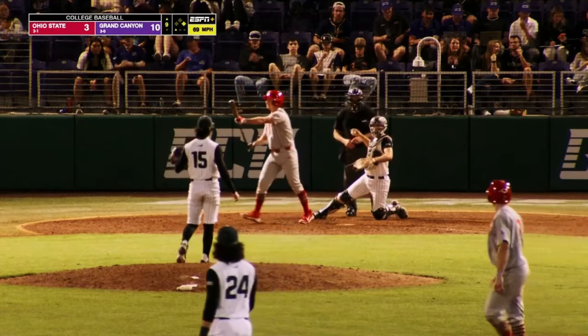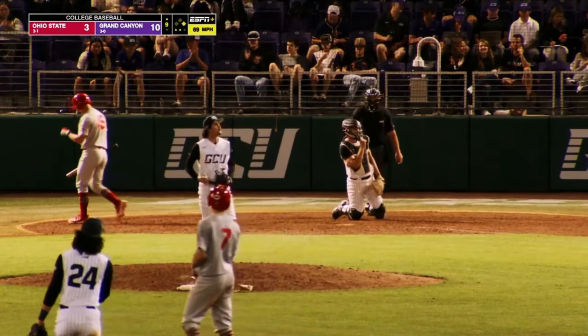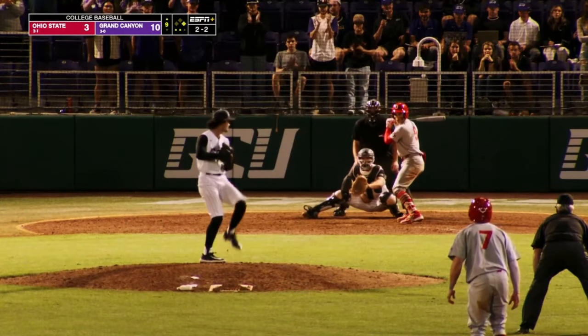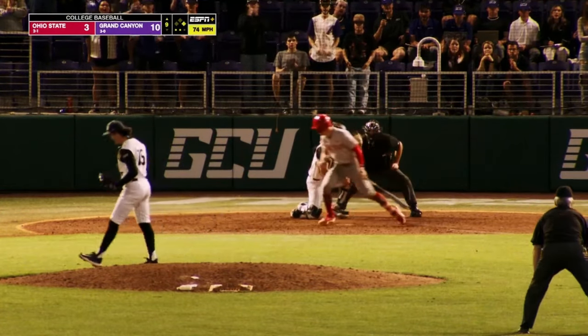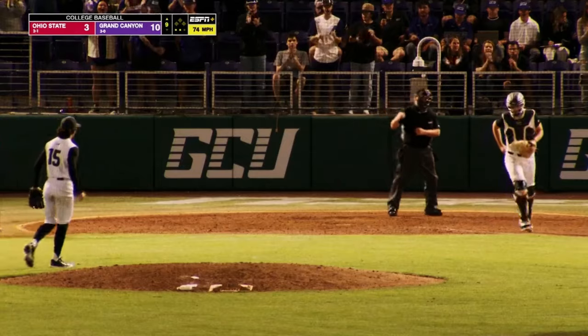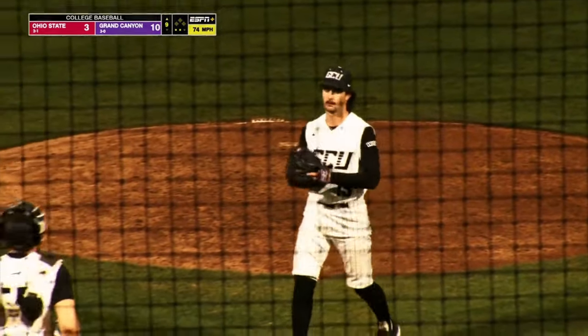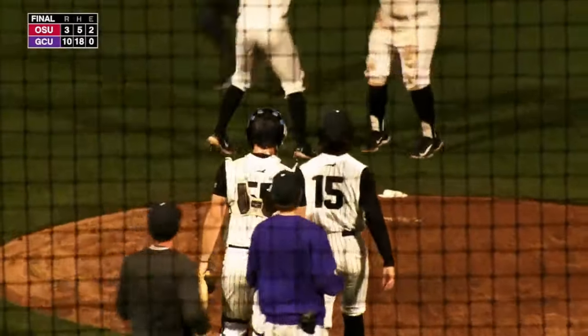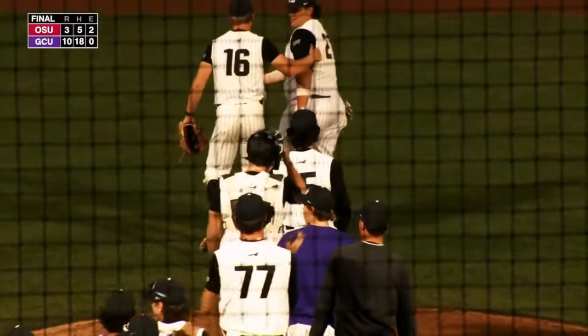Swing and a miss. What a breaker. Look at that, 69 miles an hour. Second strikeout, the 2-2. Swing and a miss, he got him. Skagerud comes in, walks the first batter he faces, and then strikes out the side, and the Lopes win it. 10-3 your final.